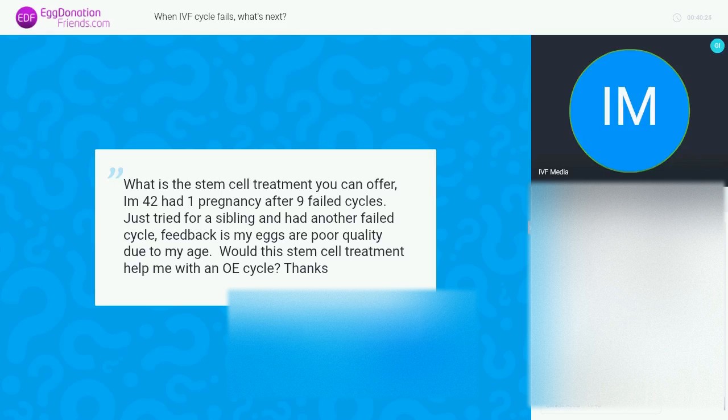The autologous ovarian stem cell transplantation treatment is an innovative treatment we have started, but it's still experimental. We have seen some good outcomes, either in hormone status or in antral follicle counts, but we have to wait until we have more results in the future. Egg donation is, in this case, sometimes the most promising option at the moment.